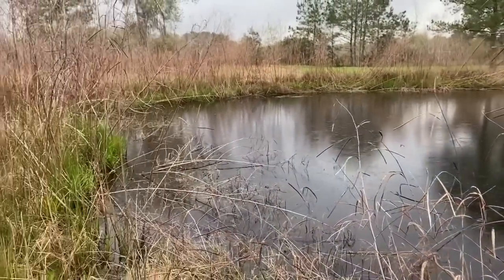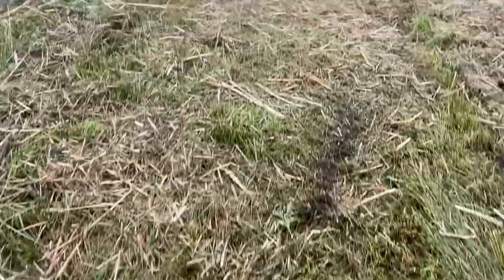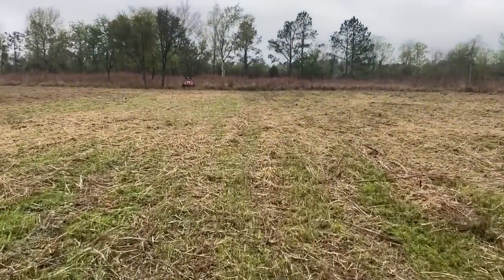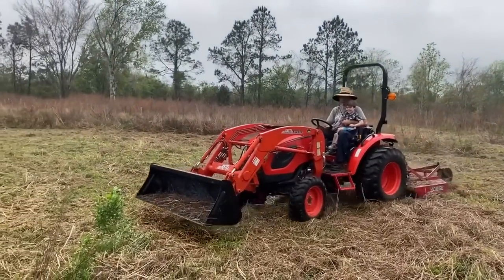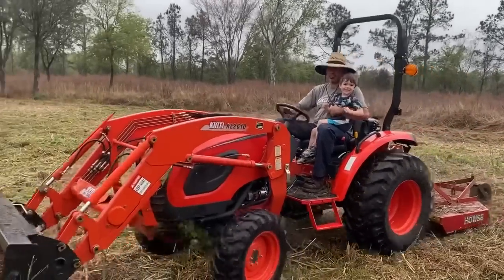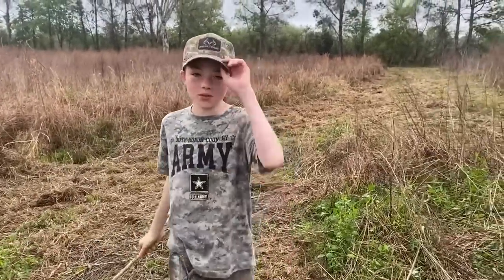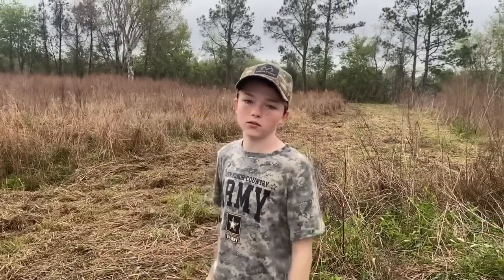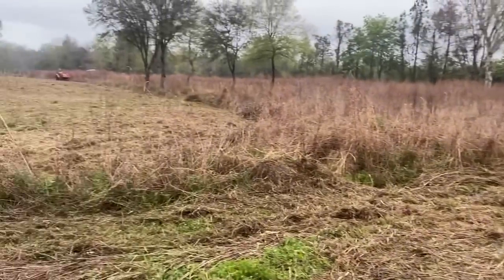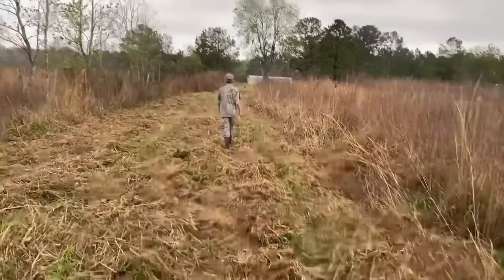It's starting to rain, but I don't even care. It looks a lot different. It looks bigger. Yeah, bigger than what you remember. The pond actually looked like it got wider. Yeah, after the rain, it probably expanded. Really not bad for a day's work.